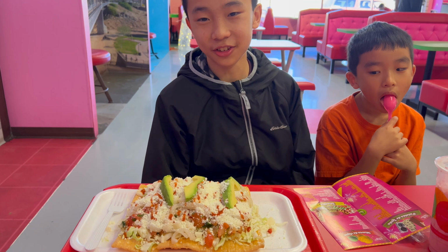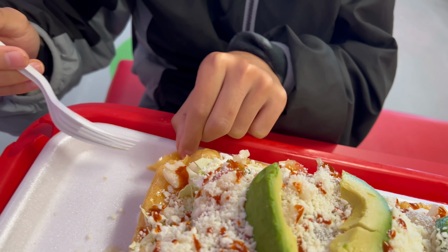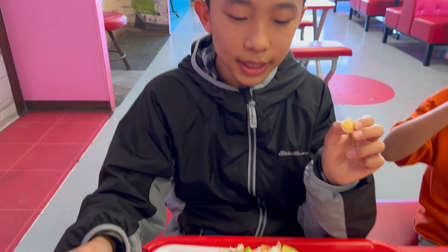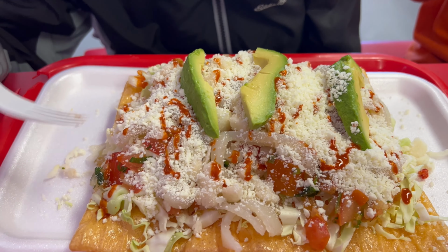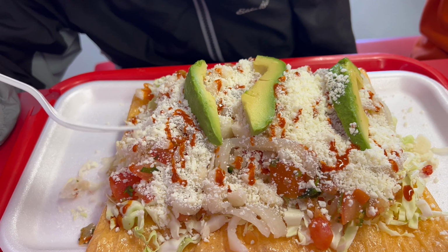At first I thought this was just a dessert place, but they actually have snacks that you could eat as meals. This is a chicharrón preparado. I hope I said that correctly. Oh, that's so crispy. It's like a crunchy tortilla chip that has this texture. It looks like one nacho chip that got like 40 times bigger. This is like eating one giant chip, as brother said. And there's so many things here. Is this like hot sauce? Some sort of sauce? Lettuce, tomato, cheese, avocado. This is huge.